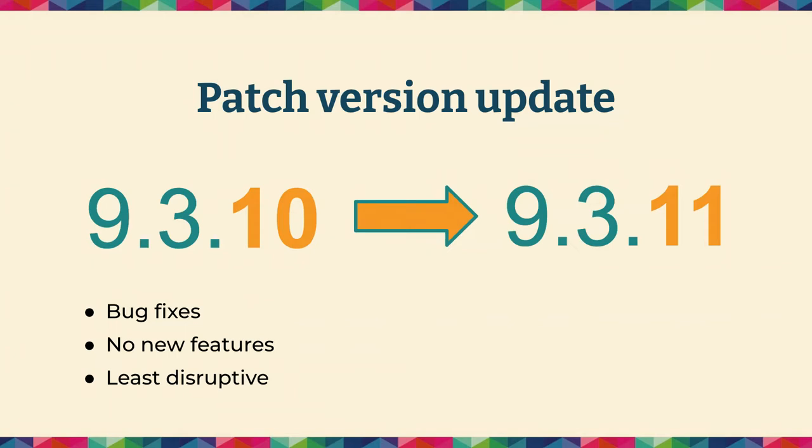A patch version update is when we update from one or more patch versions, the last number on your right, if this is semantic versioning. So not a minor update. These are usually bug fixes, no new features, and they're sort of the least disruptive updates that Drupal has.